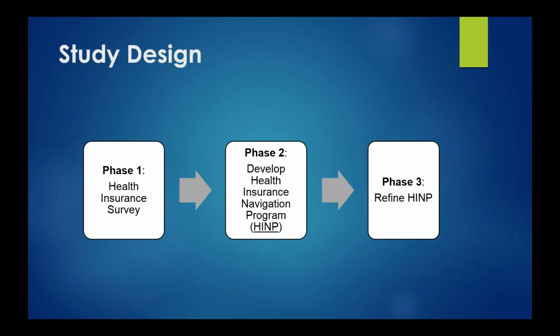So our study design will be really a three-part study where we'll first do an updated version of our survey to understand what's happened in the past 5 or so years since we originally did our assessment. Then we'll be working with a team of clinicians, social workers, and survivors to develop a health insurance navigation program. And this will be delivered over the phone so survivors can obtain support and navigation around their insurance from anywhere. And then we'll be working throughout the program to really refine it.